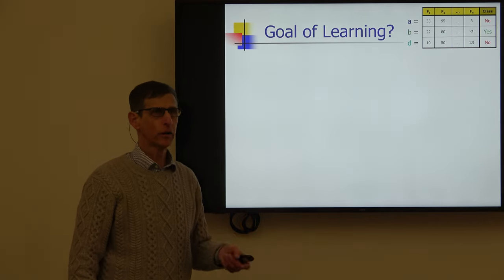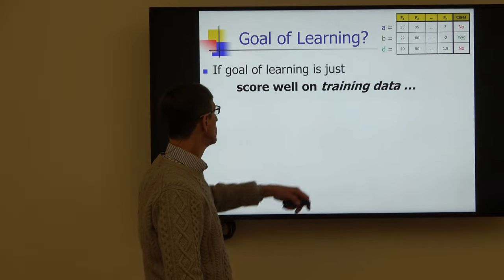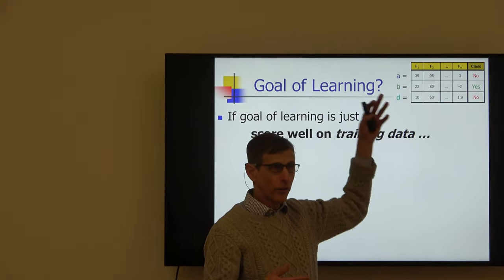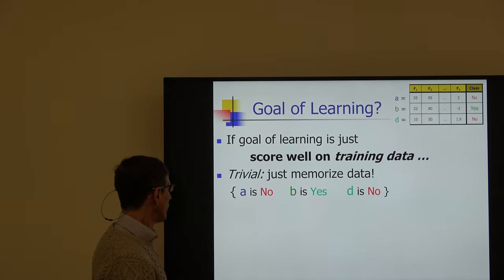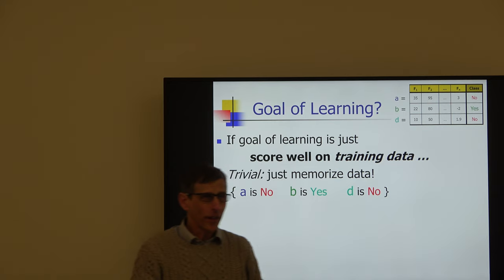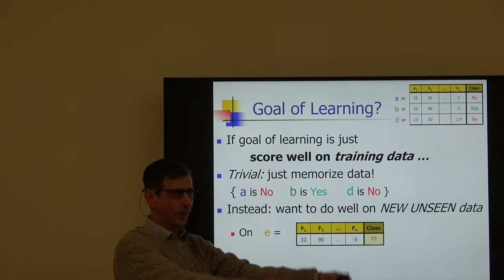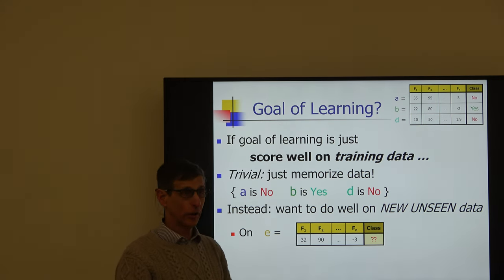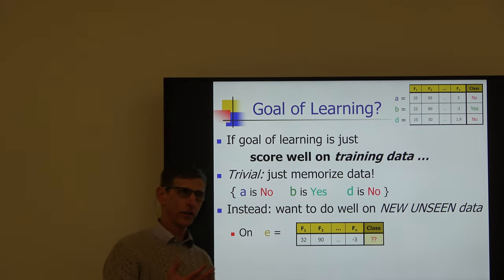So what is the goal of learning? Here's my data. One intuition is that I want to do well on the training data. Well, that's kind of a worthless goal. I know the answer: A is no, B is yes, D is no. I don't have to learn anything, I got it right there. That's not the goal. The goal really is to do well on unseen data, data that isn't one of the things I've seen before, to generalize beyond that. So do well on this example, which didn't match any of those. That's the goal.